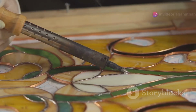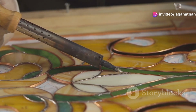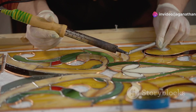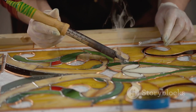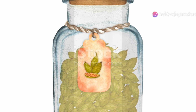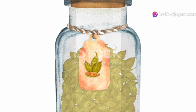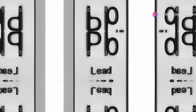Another notable application of lead-based solder is in stained glass work, where it is used to join pieces of colored glass together. The low melting point of lead-based solder allows artists to create intricate designs without cracking the glass. However, even in art, there is a growing trend towards lead-free options to minimize exposure to this toxic metal.